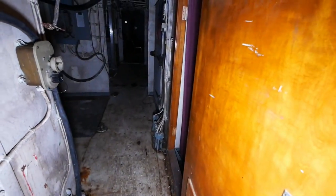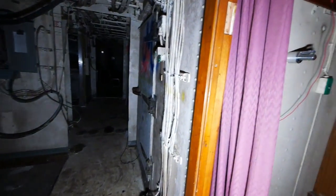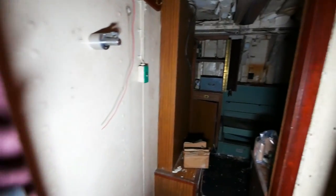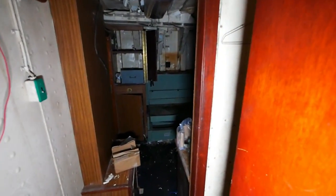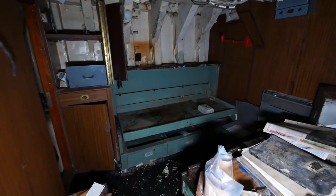Yeah, there's definitely graffiti there. So people have definitely been in here, spray painting everything. Definitely smells like an old boat.